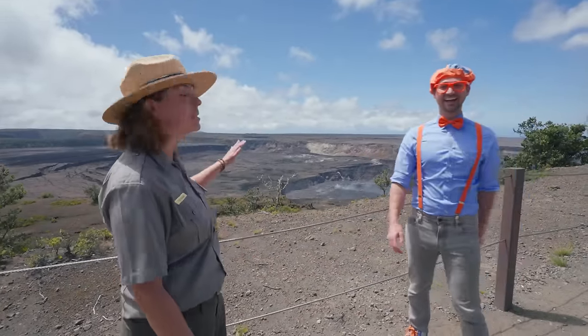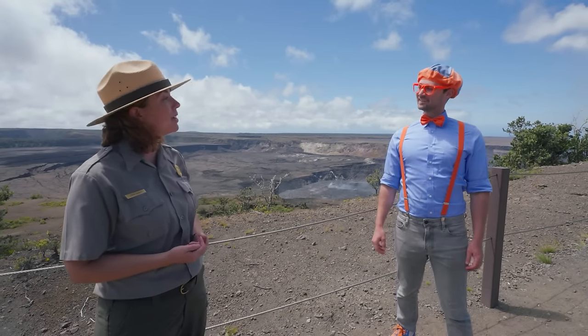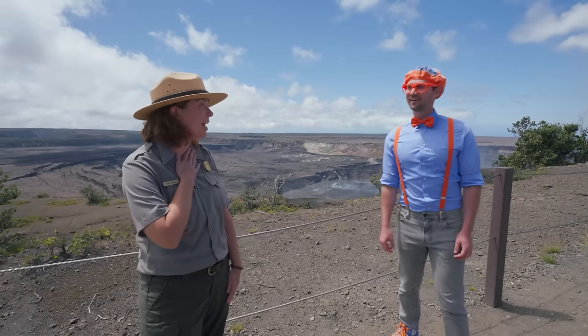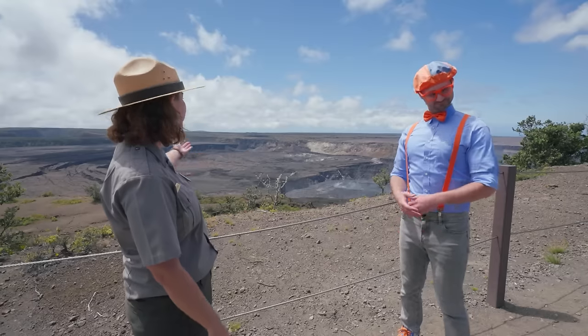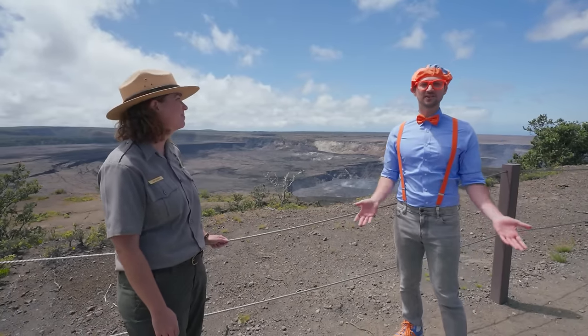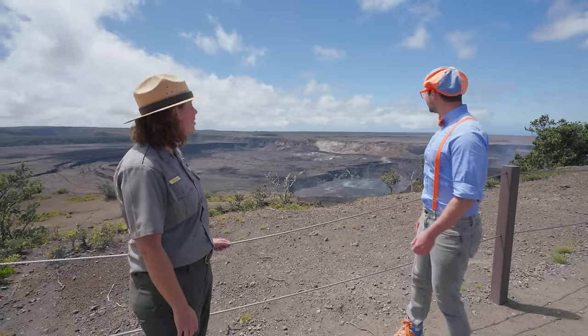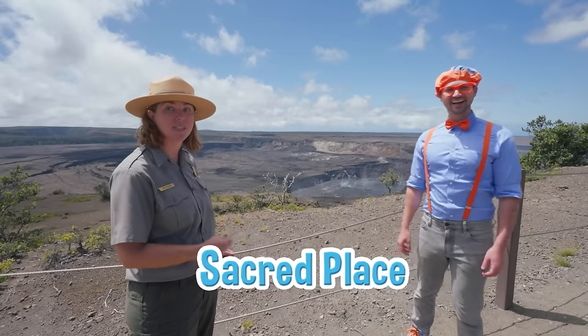That's right. This is a very special place at the national park. So whenever I bring students up here, I remind them to keep quiet voices so that we can be respectful so that everybody can enjoy this part of the national park. Wow, and why is it so sacred up here? Well, this is known as a wahipana. In Hawaiian, that means a sacred place.